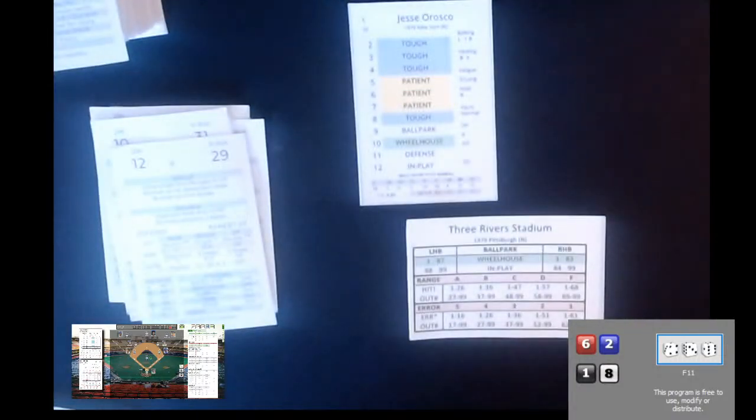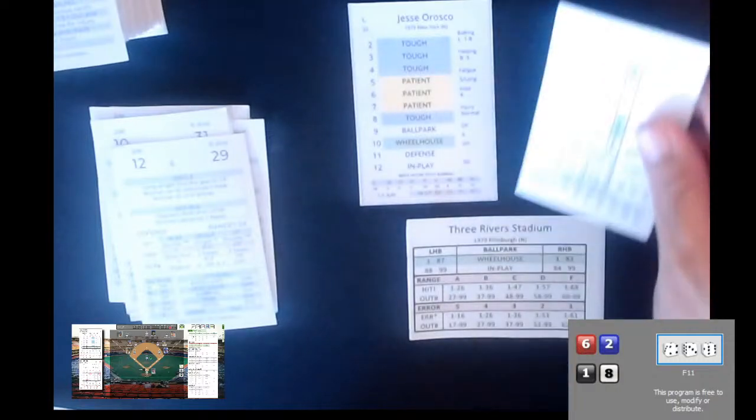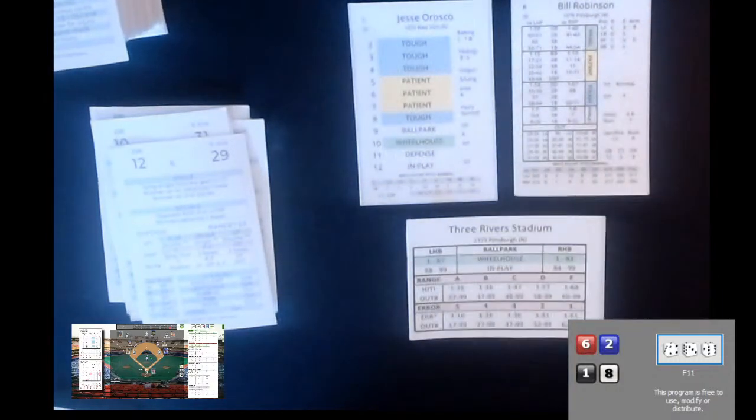Out number 1. Bill Robinson steps in. Robinson digging in. Orozco to the belt. Here's the pitch. That's a tough 90. Ground ball to short. Tavares up with it, over to first. Out number 2 on the 6-3 put out.